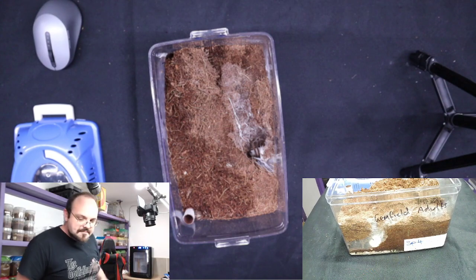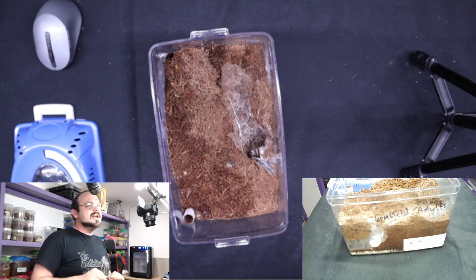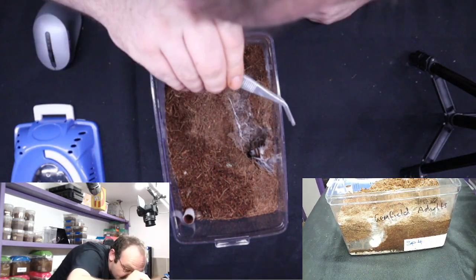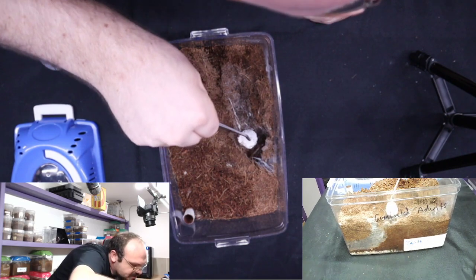Now, like I said, guys, this is probably most likely going to be eggs with legs. Actually, no, day 30. They're probably just going to be eggs. Doesn't matter. Let's get this out. Let's see what she's going to do. She's ready to charge. Oh, no, she's going to let me take it.